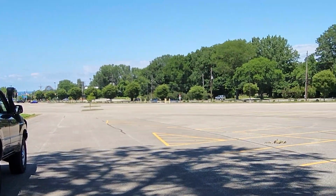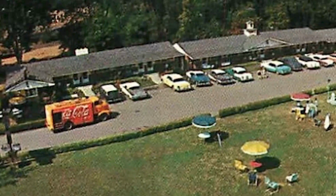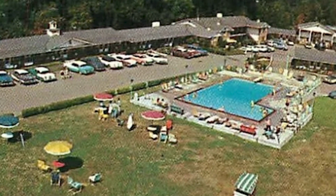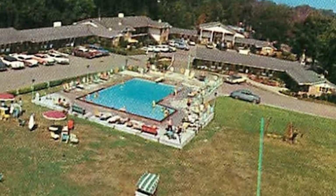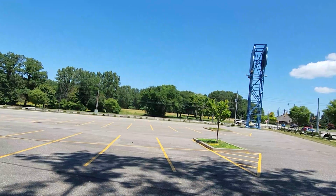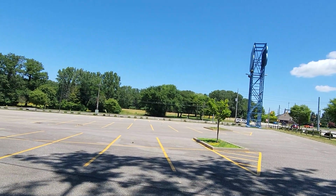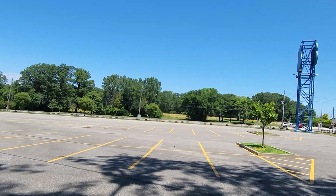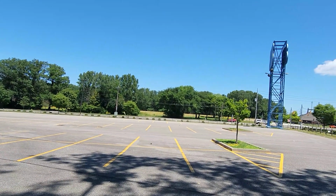But then, this used to be the Scotts Motel. Remember? Yeah, it was right here. So they still have a sign. Is it still up? They painted over it. I still don't know what the story is about that. I don't know why they're putting a Waldemere sign on there. Maybe. It would make sense. It's a pretty sturdy structure, I'll tell you that. I don't know what the deal is with that.